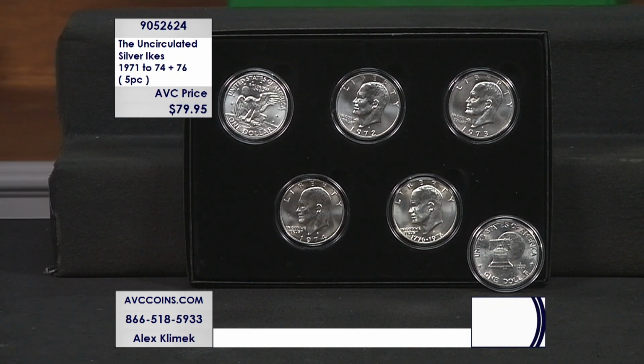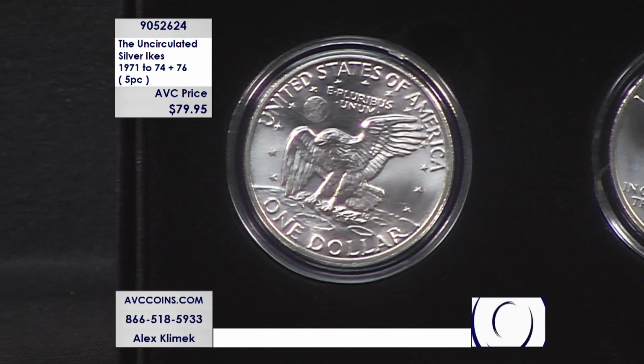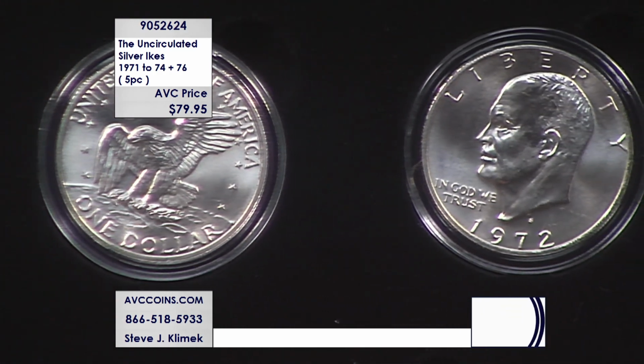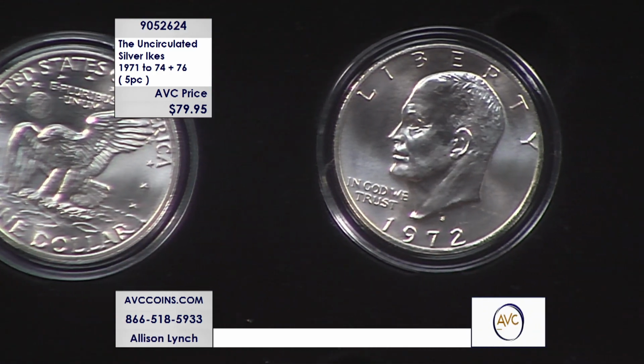We are talking about the San Francisco Uncirculated. And San Francisco only struck silver coins in the Ikes series, right? 71 to 74. And then they made another one in uncirculated condition in 1976 for our bicentennial. Tonight, we put them together in one beautiful presentation.